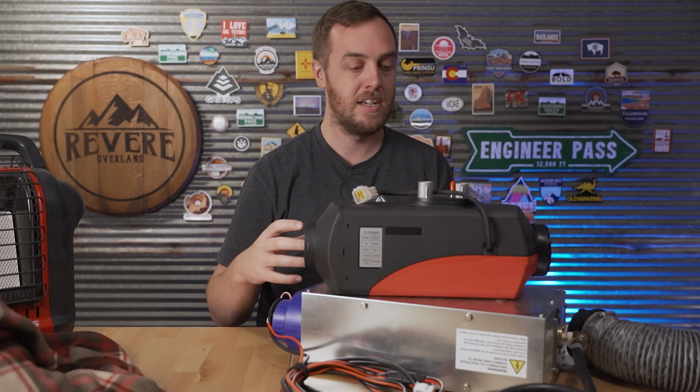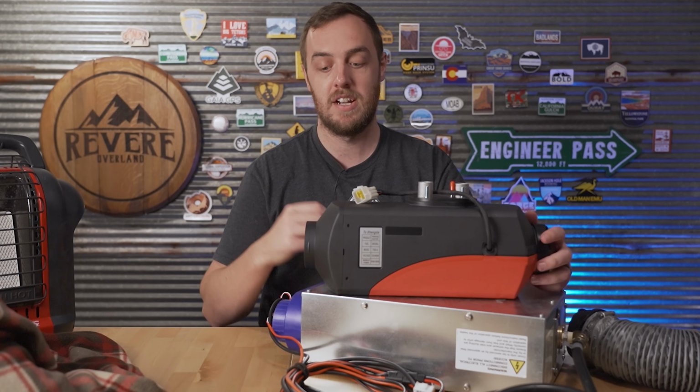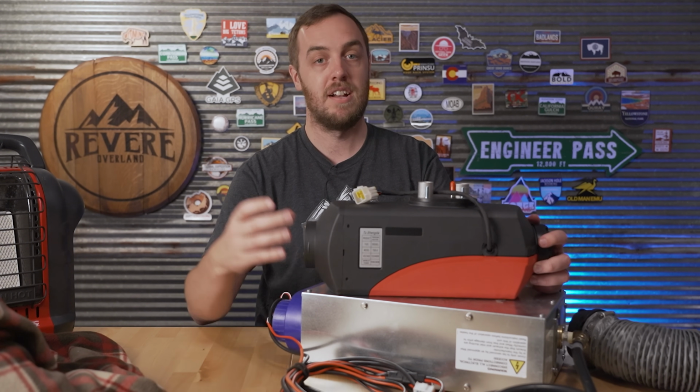And then separately, you've got a fan that pulls air in through here, and this could be circulated from the tent or it could be outside air, and then it heats the air inside here through conduction, and then it blows the hot air out of this end.